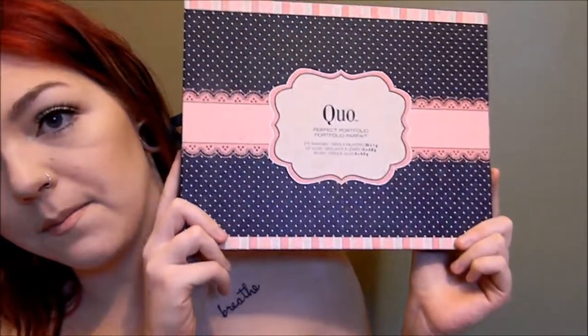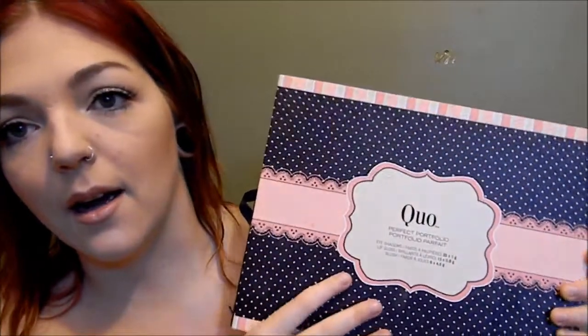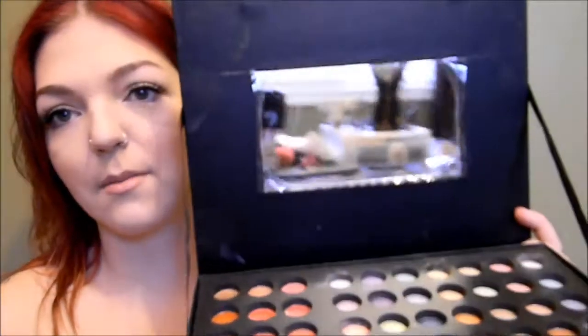And then my last one from Shopper Sharpener is this. This one is a huge Quo, and Quo is their in-house brand palette. This one was fairly cheap, I think it was like $15, and it was on sale when I bought it. And it's really pretty. I never use it because it's such a big, huge, bulky palette. But if I were going out, I would definitely use it because the mirror is amazing. It's so huge and it just sits perfectly and it's super clear.